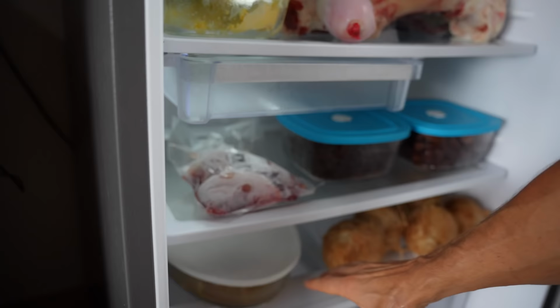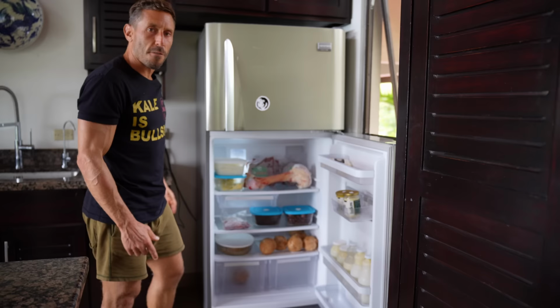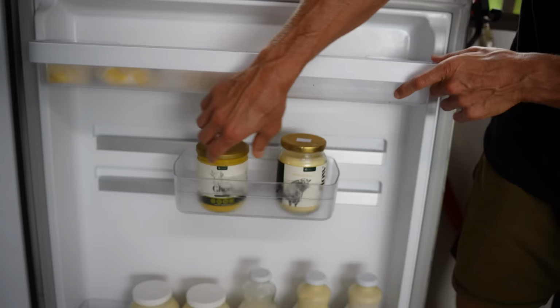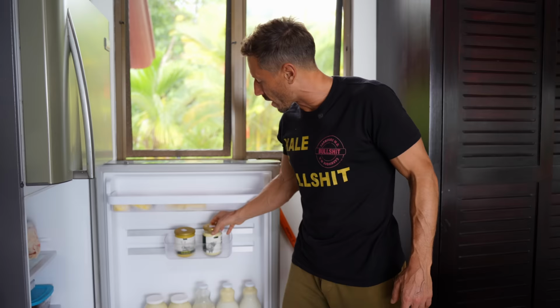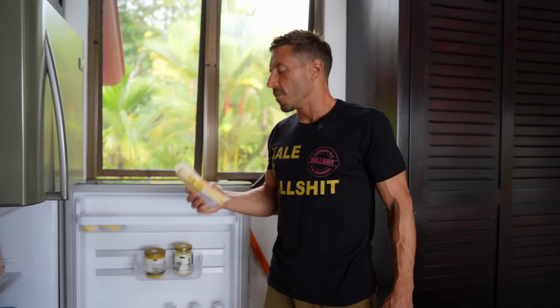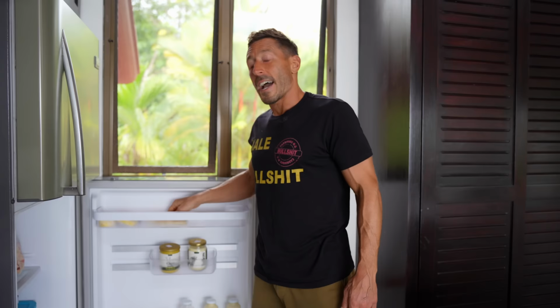There's some bone broth that I made myself from grass-fed beef bones and reverse osmosis water. Raw milk here. I've got some ghee, that's clarified butter from the same farm in Costa Rica that I like. Some tallow if I want extra fat. Some raw cheese. Raw cheese is great because even if raw dairy is not available where you are, you can usually find raw cheese. How do you know if raw dairy is available where you are? You can go to realmilk.com.